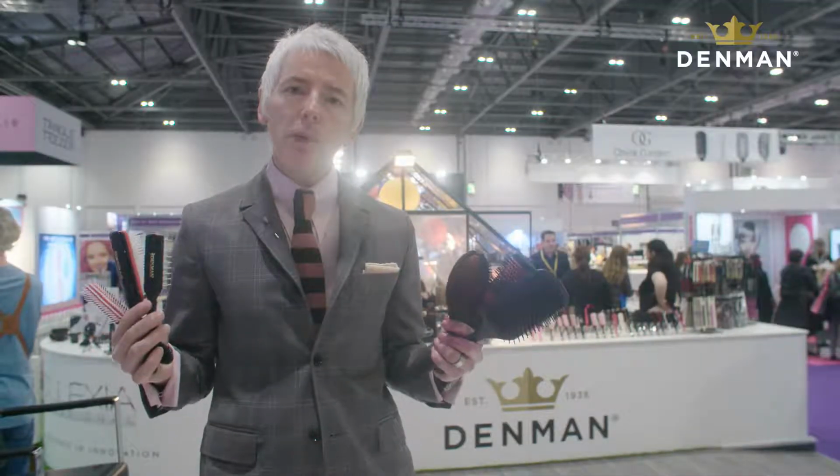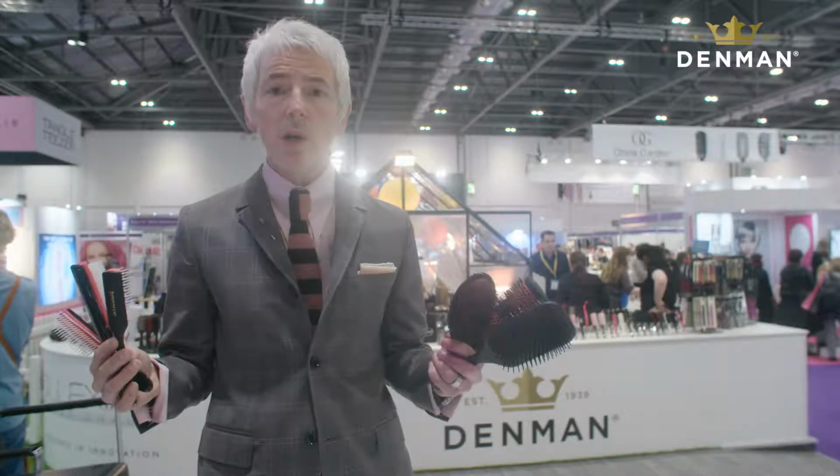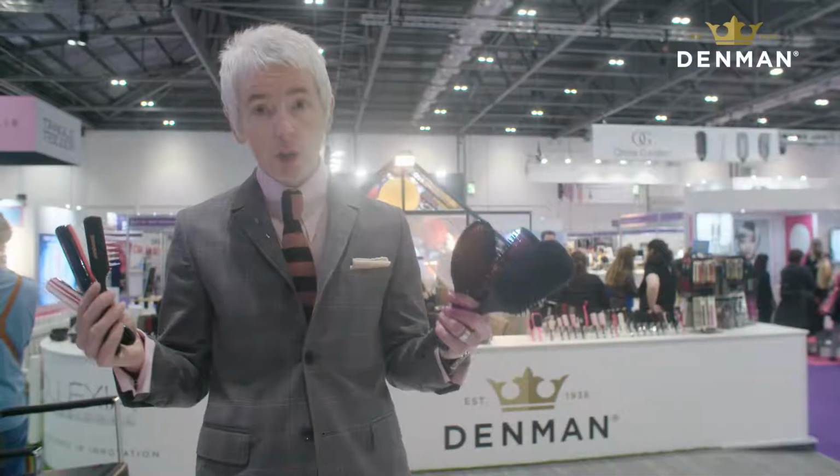These are the 6 staple brushes that are in my toolkit. Without these brushes, I wouldn't be able to do the hair that I do. You should get them too.